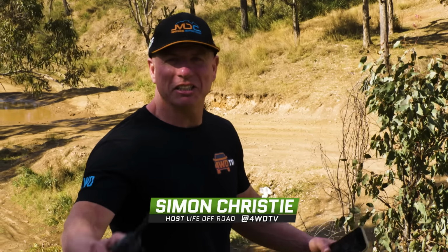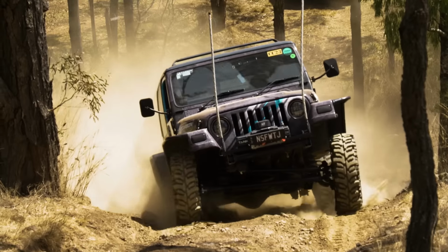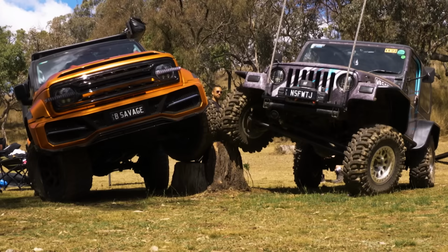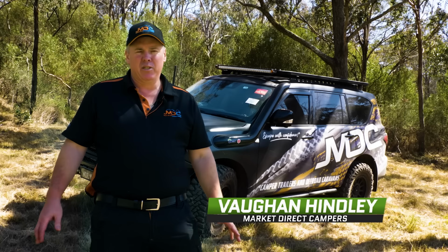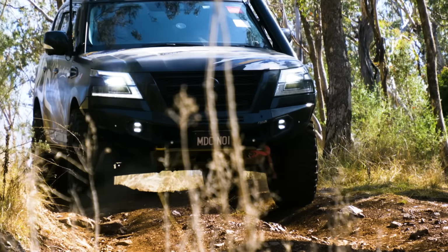All right, here we go, guys. It's the Tank 300 versus the TJ Jeep right here at the Springs 4x4 Park. This is going to be nuts. I just love this place. Lucas does an amazing job. Every time we come here, he's done something to improve the park.